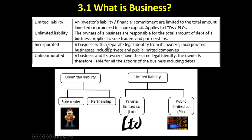An incorporated business is a business with a separate legal identity from its owners. We know they're incorporated because they include the word company: private limited company, public limited company. That shows that the business is a separate legal identity to its owners, and its owners benefit from limited liability. Its owners are only responsible for the money that they invest into the business in the form of share capital. So the owners may buy shares in both private and public limited companies. If something were to go wrong in these businesses, rather than their personal possessions being at risk, they'd lose the money they've invested in shares, but the owners benefit from the fact that that is the only money that they will lose. That money may well be very significant, but they're not going to be losing their personal possessions as well.